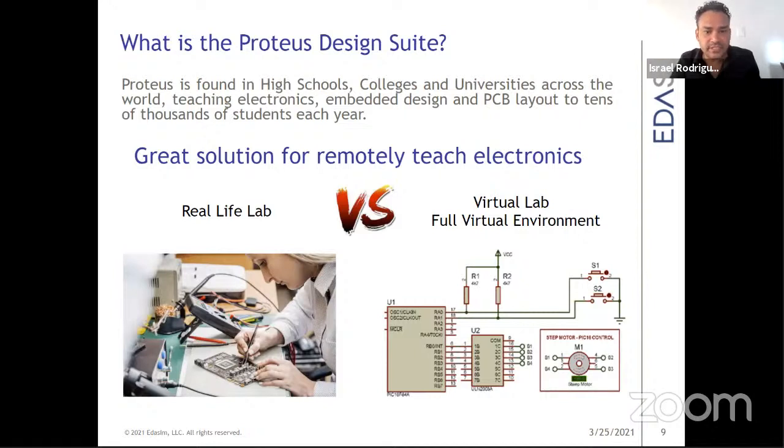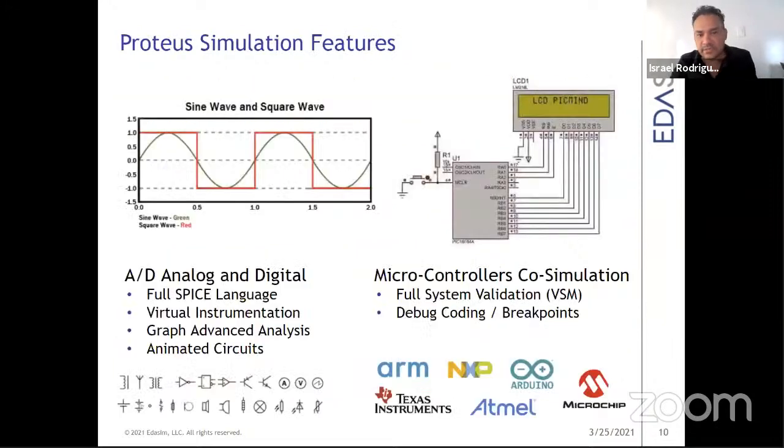It's a great solution for teaching remotely, because the real-life lab will never be substituted by a virtual one. But it's a very nice solution because you have an oscilloscope, virtual analyzer, and all the instrumentation that allows you to simulate analog and digital components, microcontroller components, embedded systems, and so on. So Proteus allows you to do 5 kinds of simulation. The first one is very common. It uses the SPICE language for diodes, transistors, operational amplifiers, and so on.